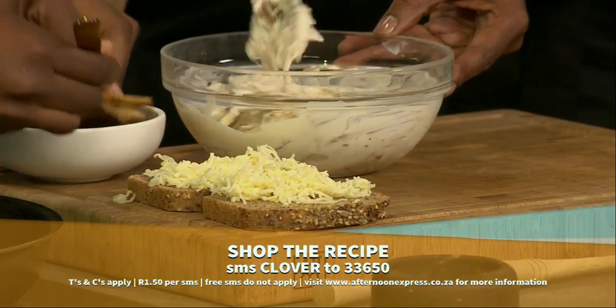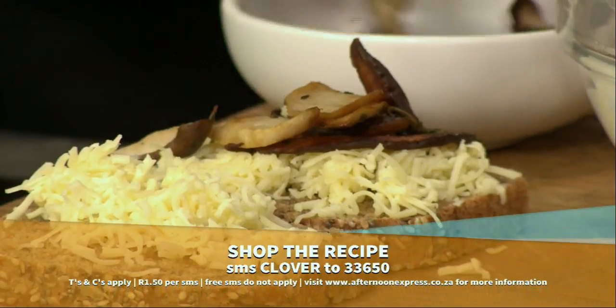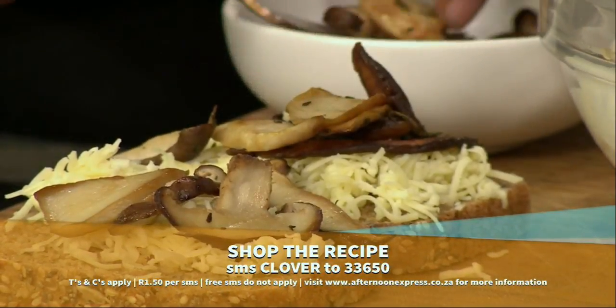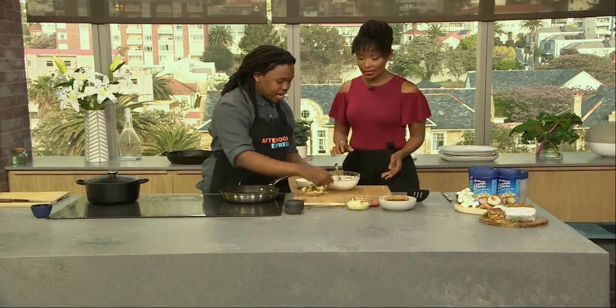Cool. What I've got here is porcini mushrooms. I mean, how amazing. Beautifully fried up just in salt, pepper, and a bit of butter, and some thyme just to give it a bit of extra flavor. All my favorite ingredients.